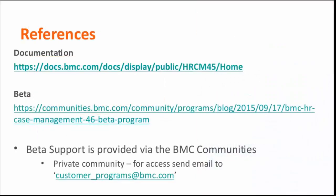Just for information to get more, the one that I left off is that if you go to the main BMC website, www.bmc.com/HRcase, you can see information about that. We've got some videos. There's a try and buy environment. We've also got our normal documentation page, which is pointing at the 4.5 information as well.